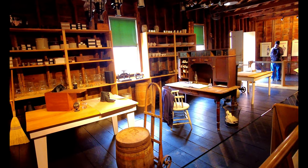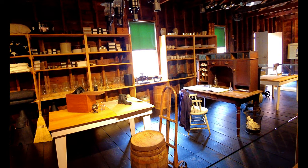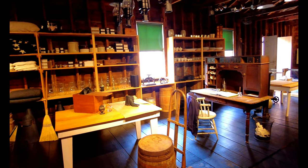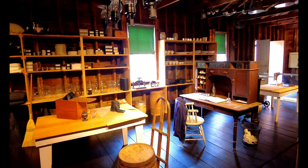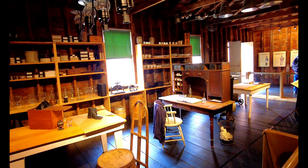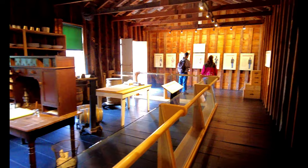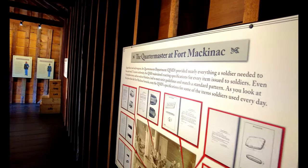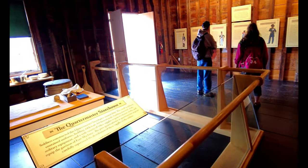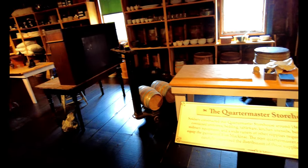This building that we're looking at here, along some of the office rows, is the quartermaster storehouse. This is where supplies, equipment, and uniforms that were used by the soldiers were stored and issued out. Each soldier would receive an annual clothing allowance that included an undress work uniform as well as a formal dress uniform along with socks, shirts, and suspenders. Because of the frigid northern Michigan climate, Fort Mackinac soldiers also received overcoats, fur caps, and muskrat gloves.